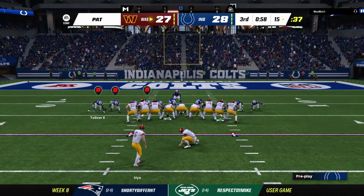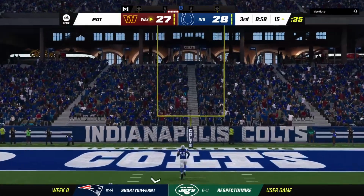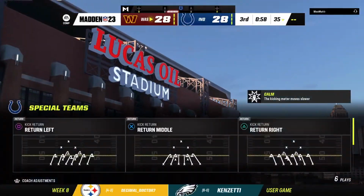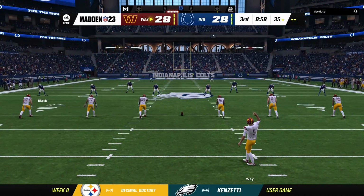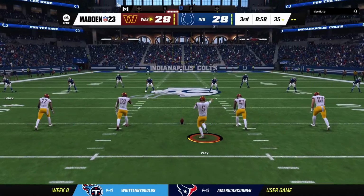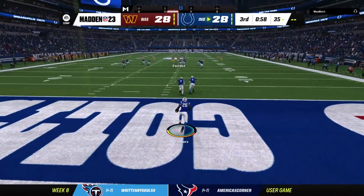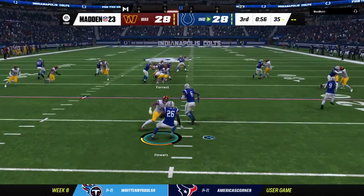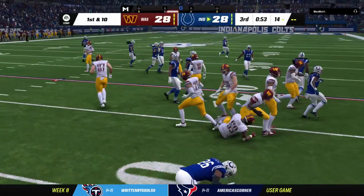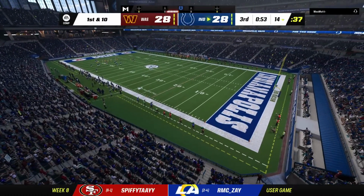And the Commanders have a chance to tie the ball game here in the final minute of the 3rd. Extra point by Sly is up and good. And we are all tied at 28. So right back to square one, tied at 28 as he kicks it away. And here comes a return from the middle of the end zone. And he's probably realizing he should have stayed in the end zone as he can only muster a return to the 14-yard line.